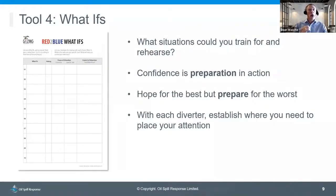This particular tool encourages us to think about the following questions. What situations could we train for and rehearse for? What might happen, and if it does, in advance of it happening, how will I respond? What will I do? How will I act? And of course, there's a lot of confidence that's derived from that process. Confidence is preparation and action ultimately. Within this, it's the spirit of hope for the best, but prepare for the worst.